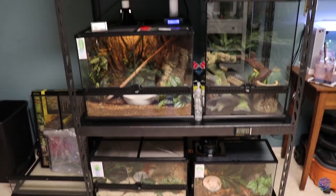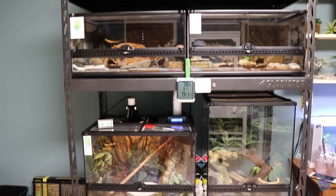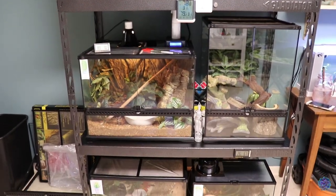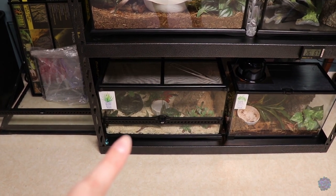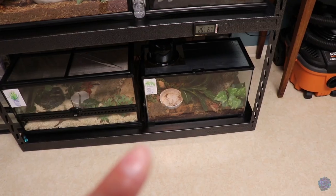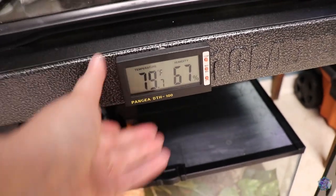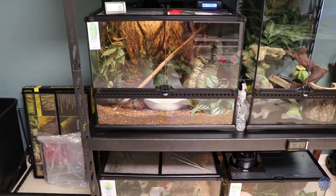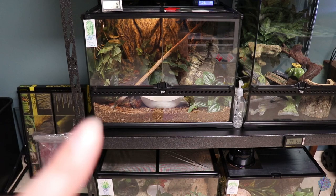Then on this side of the room, we have one of our rack systems. I'm not going to show you every single enclosure, but I'll just tell you who is who, basically. Starting at the bottom, this is Sally, our mosaic California king snake. Next to her is Putty, our chubby frog. Putty's thermometer here is reading Celsius instead of Fahrenheit. That confuses me.